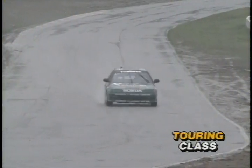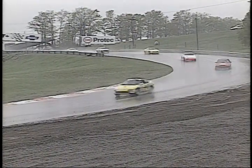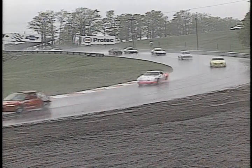You know that. Larry, let's check in on touring class now. The number 14 Civic of Tony DeFrancesco is leading. He qualified fastest, and he's a veteran of Mosport. He knows the track. While Acuras hold down second and third as they come through corner one.